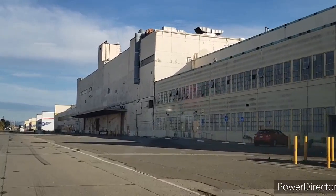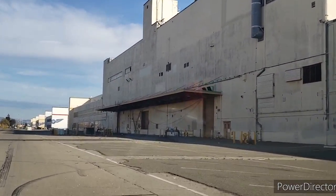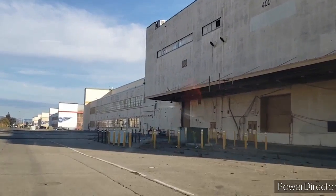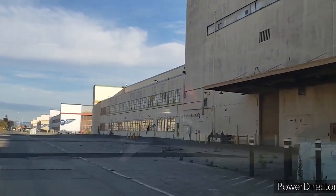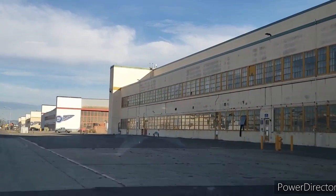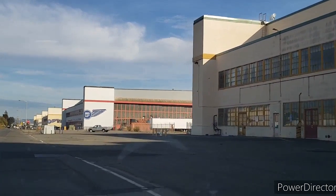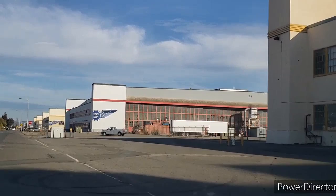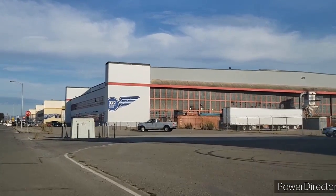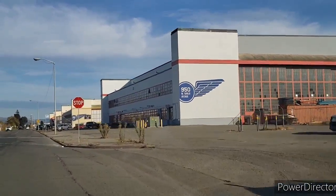As you can see, this old Navy base is just filled with old warehouses, airplane hangars, warehouses where they store aircraft equipment or equipment for the military. These buildings must be over 100 years old. And it looks like they're painting some of these old buildings, and like I said earlier, they are trying to build new houses here. Interesting. But this land used to be Navy land, and a lot of toxic stuff on the ground.